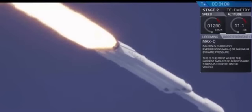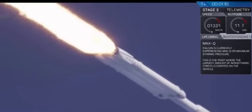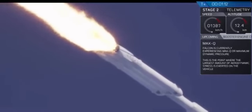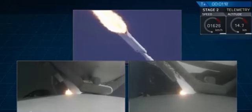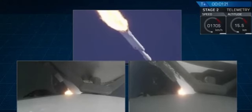Vehicle supersonic. You've heard the callout. Vehicle is supersonic. Side boosters are now throttling.